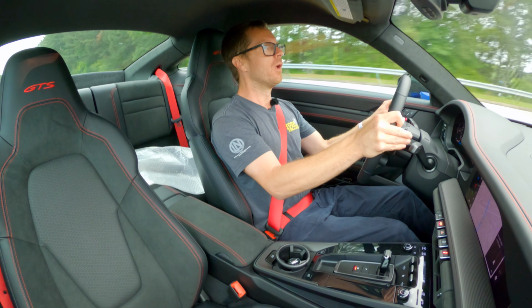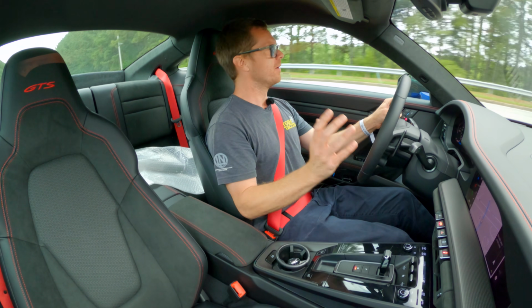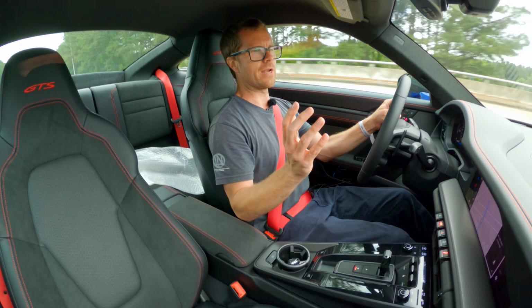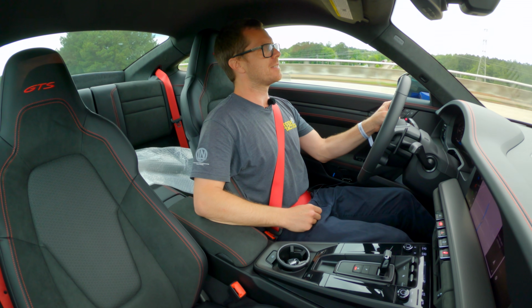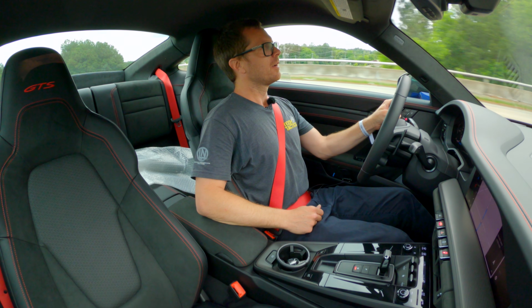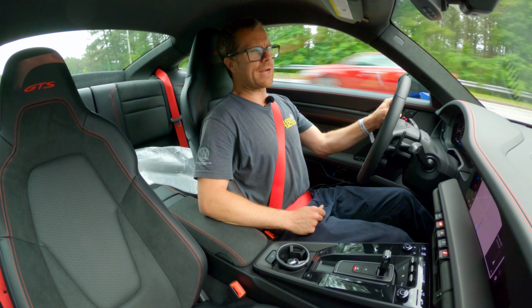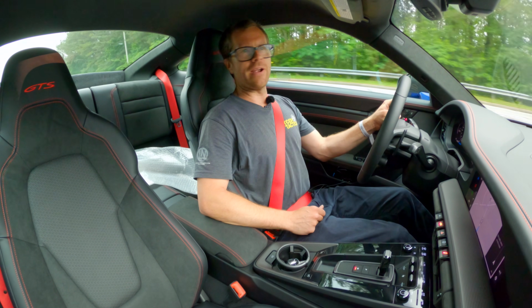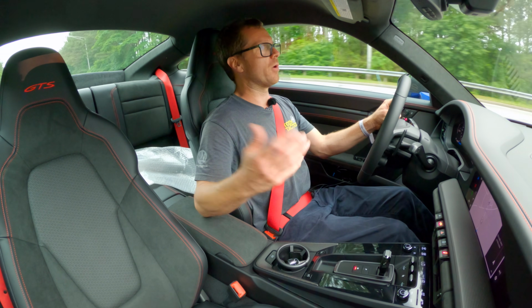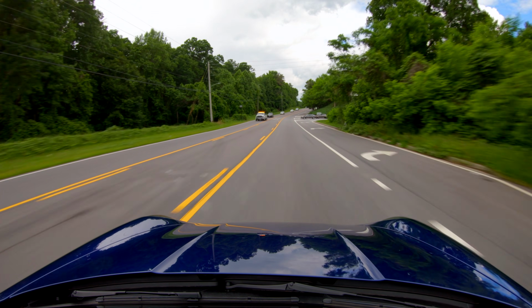Wow. Yeah, this car has a much throatier sound to it when you're accelerating. That's for sure. It is savage acceleration. And no, I can't really tell that I am in a hybrid car at this point, to be quite honest with you. Third gear, 3,500 RPM.